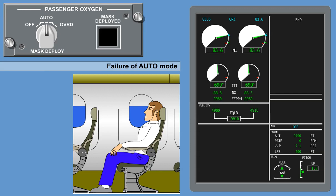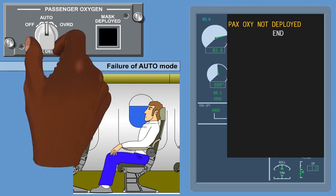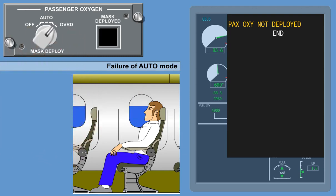During abnormal operation, when the auto mode has failed to deploy the oxygen masks, an ICUS caution message, PAX OXYGEN NOT DEPLOYED, is presented to the flight crew. Following the abnormal emergency procedures, the flight crew selects the passenger oxygen selector knob to override position. The mask deployment will be confirmed when an indicator light, ON, illuminates on the control panel, and the caution message, PAX OXYGEN NOT DEPLOYED, disappears.